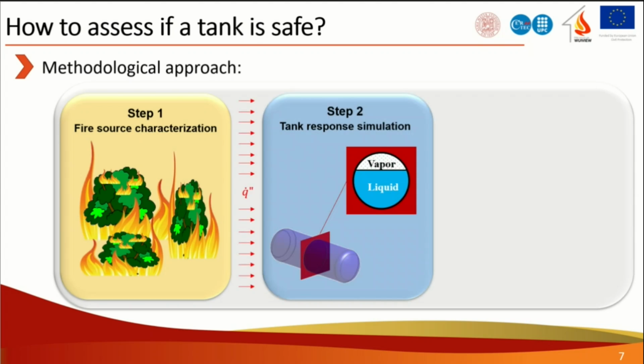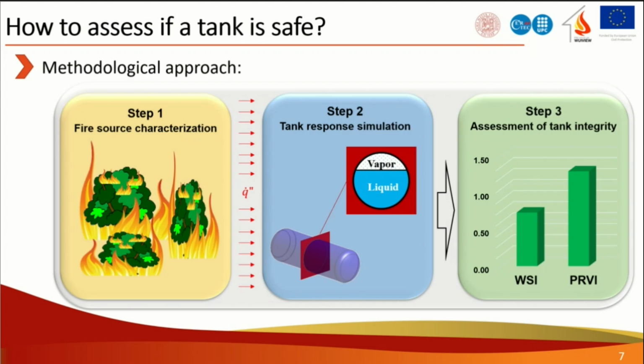In the second step, the heat load calculated in the first one is used in a CFD simulation of the tank response. Data from the CFD simulation are then summarized into indicators that will then be compared with critical threshold values and will tell us if the scenario under analysis is safe or not. These two indicators are the weakened surface index and the pressure relief valve index.